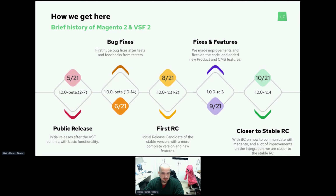Our RC version came closer to a production-ready version. With the first RC version, we had an almost ready store, but we wanted to give the perfect solution for the first stable version. So we wanted to cover as much as possible of the APIs from the GraphQL and give the customer an initial store with almost all the Magento features that we could get from the GraphQL.